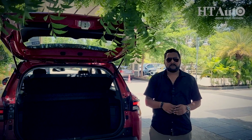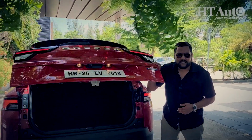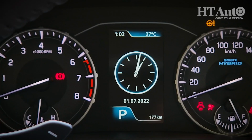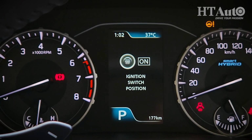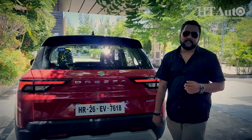Now, the one small little problem that we encountered in our test unit was that when you gently shut the boot, it doesn't really shut. So while you think it's shut, the warning message inside will tell you it's not. So what you have to do is open it and really slam the door shut.